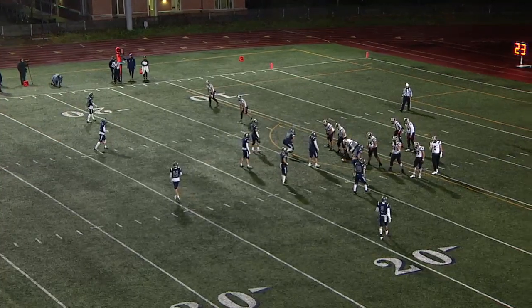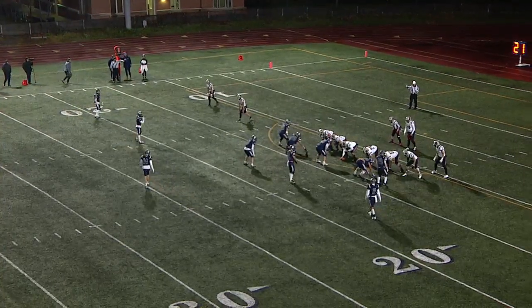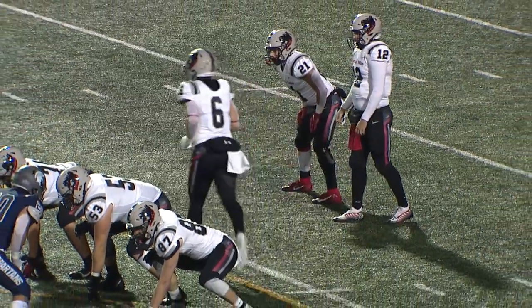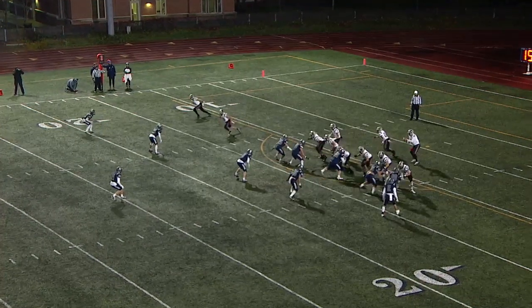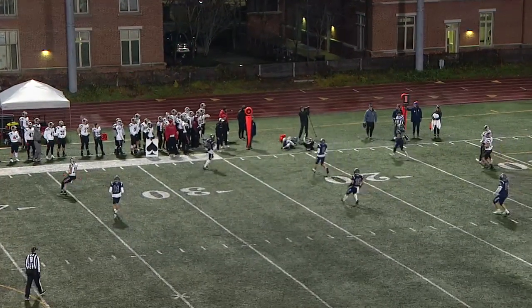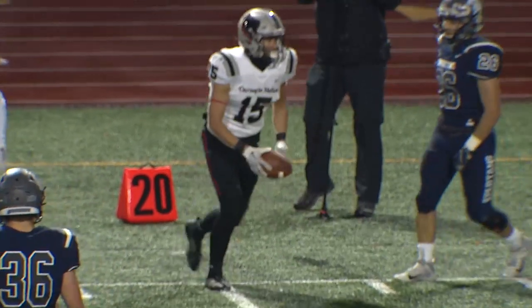Turnover here would be huge. I mean, so far, Carnegie Mellon's winning the turnover battle 2-0. Case hasn't been able to get their hands on the ball just yet. Mills with two wide receivers to his right, steps back after taking the snap, throws to his right, and it's caught at about the 19-yard line.